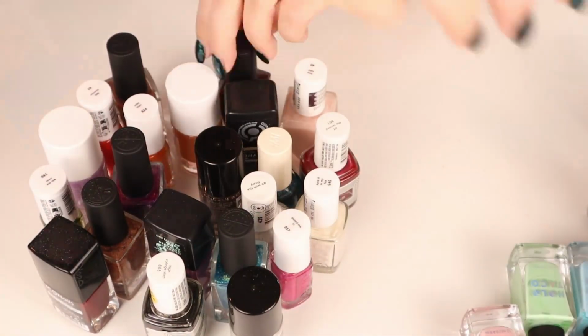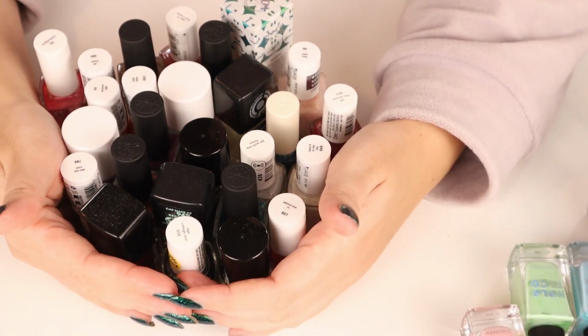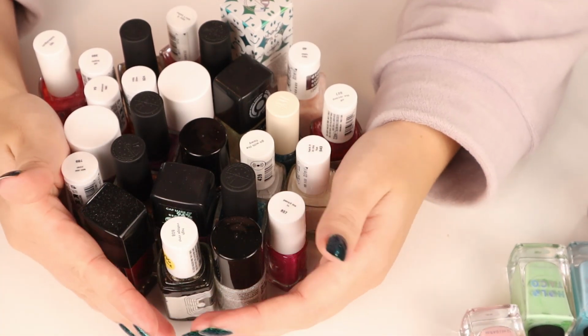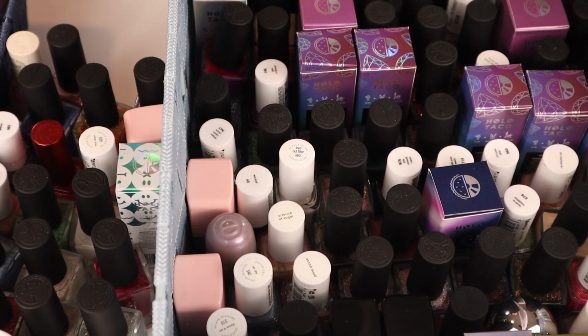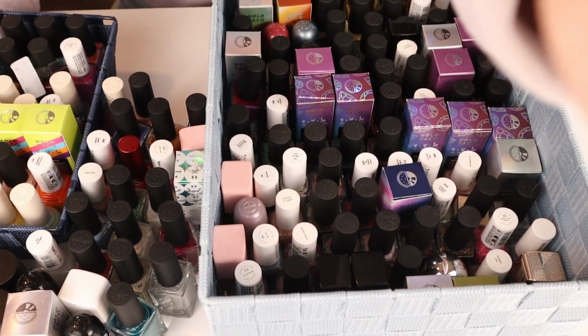Let me just quickly count what I decluttered. 26. This is not a whole lot if you see how much nail polish there is here in front of me. This is not a lot, but it's what we're doing right now. 26. I have in my possession the shocking amount of 145.